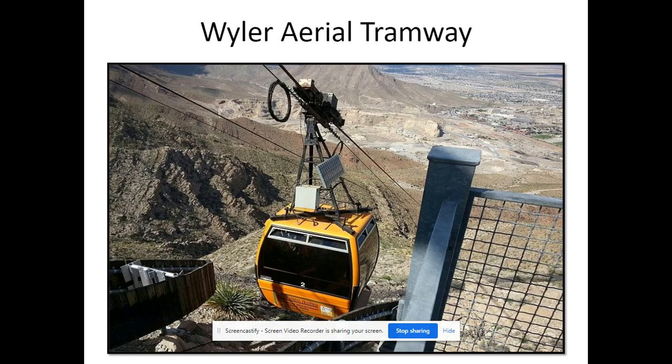So this is the Wyler Aerial Tramway. So you can clearly see in the background, you see the mountains. But do you see anything that a human did to change this area?